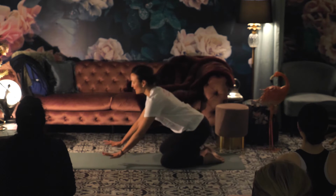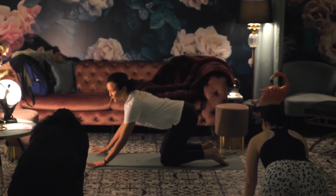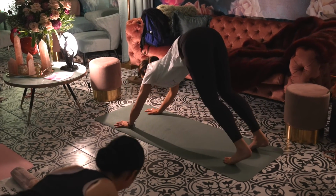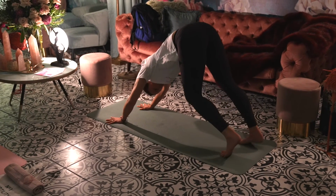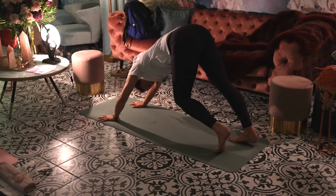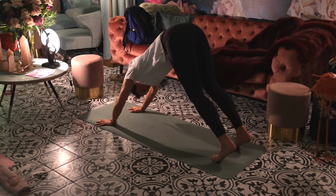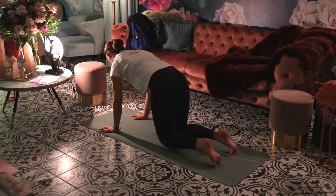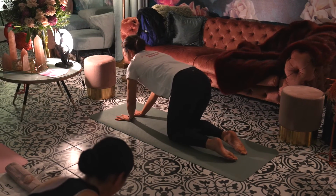Beautiful. Hands come back over onto the mat, please. Tuck your toes under, walk your hands forward a little bit, please. Coming into a downward facing dog. Just keep the knees soft there. Pedal it out. Stretching through hamstrings and calves. Breathe back to stillness. Roll over the balls of the feet as our knees come back down to meet the earth. Bring the thumbs to touch, please.